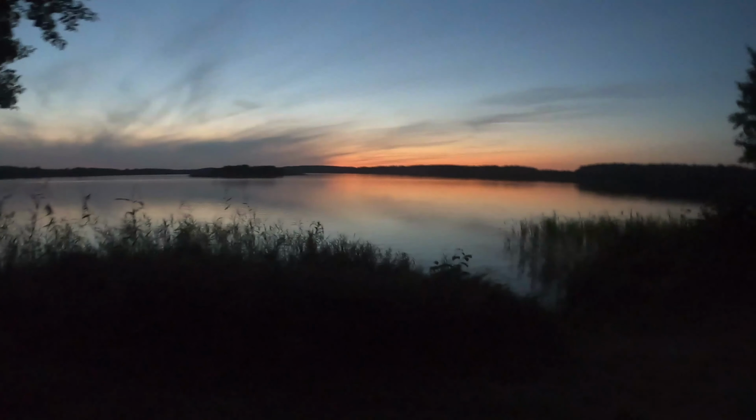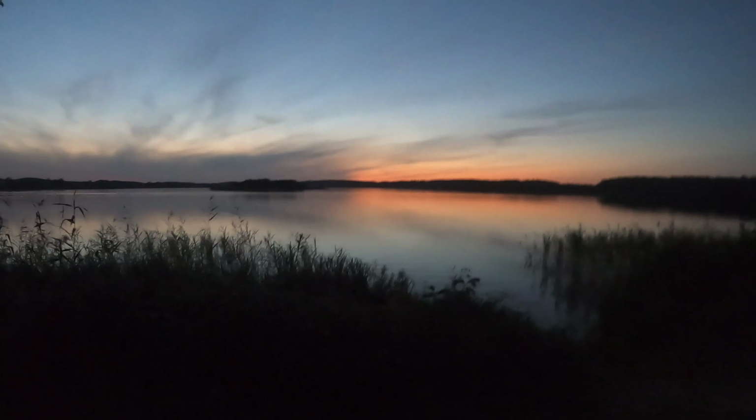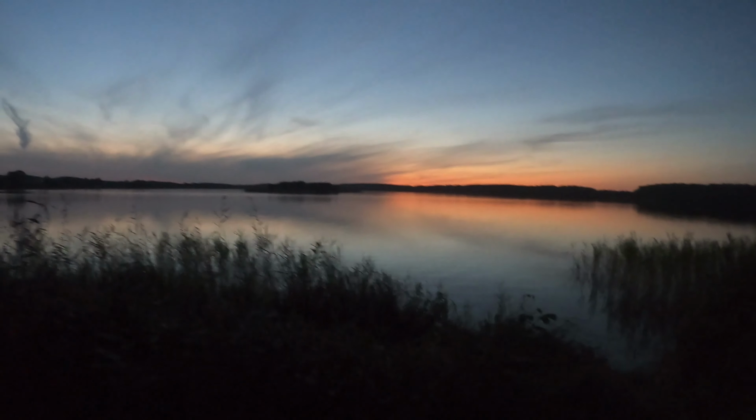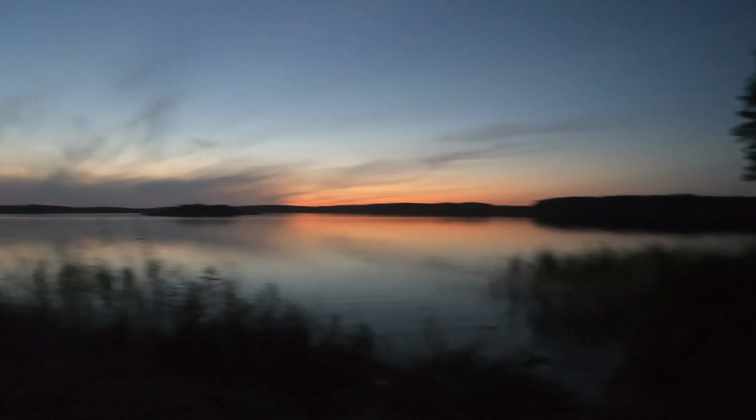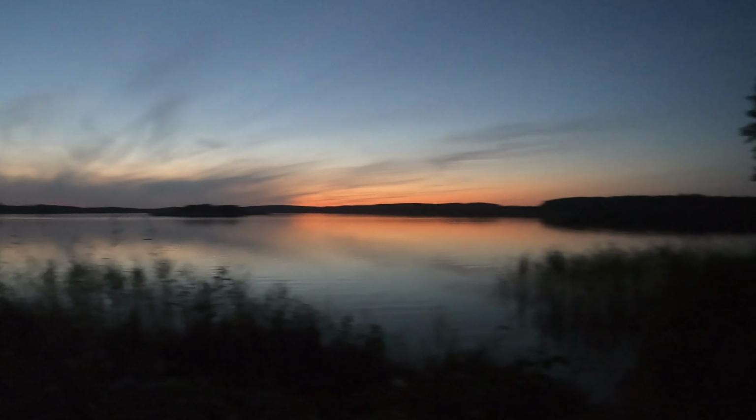Oh yeah, well, we actually found a different place. It's a little camping spot there. It doesn't cost anything. You can just pull in there and it's really quiet and peaceful, really a beautiful place.